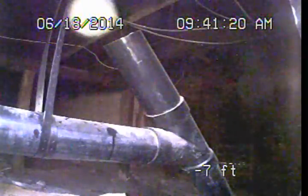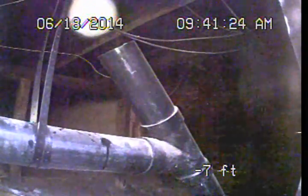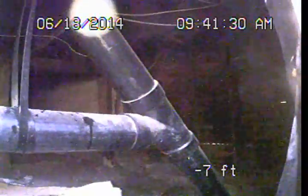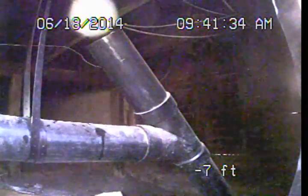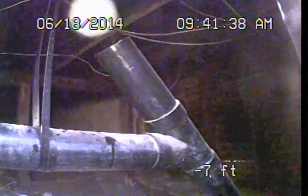I am here at 1801 Redcliff Street in the Silver Lake area, and I'm preparing to perform a video examination of the main sewer line for Wayne Kamimoto. Now, the main sewer line is the portion of the waste drainage piping that is exterior to the structure. It lies underground and connects the building drain line system to the public sewer.